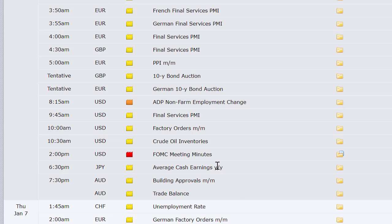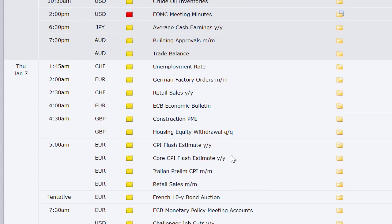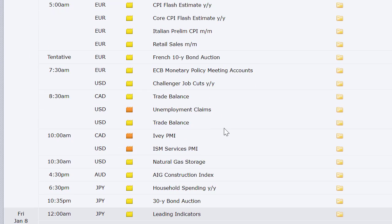Average cash earnings out of Japan. Then Australia's got their building approvals and trade balance. Going to Thursday, Swiss unemployment rate, factory orders out of Germany, retail sales out of Switzerland, construction PMI out of the UK, housing equity withdrawal out of the UK, CPI flash estimate out of Europe, and then Italy's preliminary CPI, retail sales out of Europe, French 10-year bond auction, challenger job cuts here in the US, trade balance out of Canada, along with ours. So that's one of our big three.